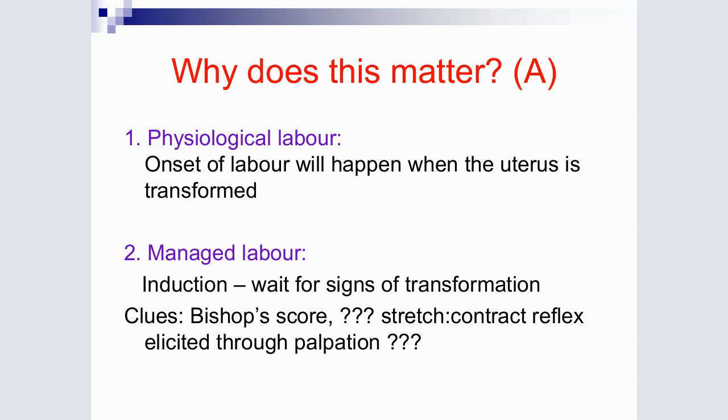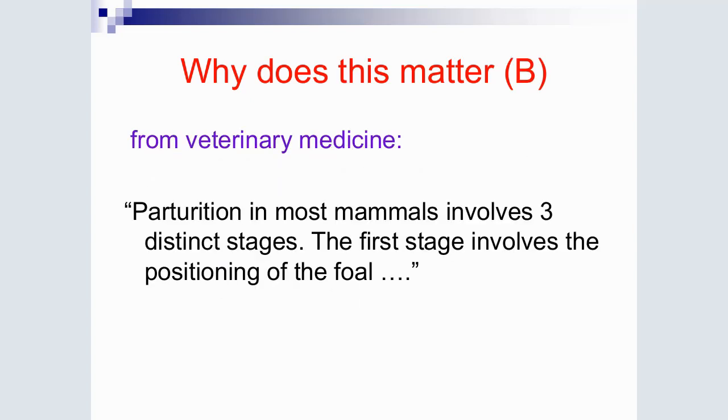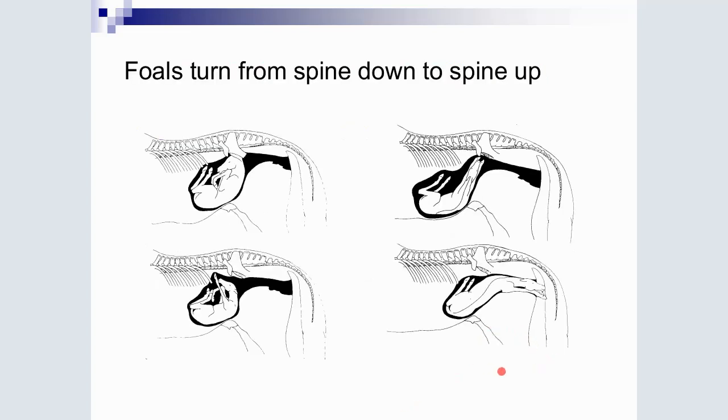Right, next slide, please. Humans are not the only mammals to have one baby at a time. Vets say that the first stage of labour is for positioning the foal. And you can skip to the next one as well, which is a picture of the foal in the uterus. During pregnancy, the foal lies with its heaviest part, its spine, slung in the hammock of the mare's belly. For stud vets, the repositioning of the foal is one of the first signs of labour. Look at the pictures and look at the foal's back legs.